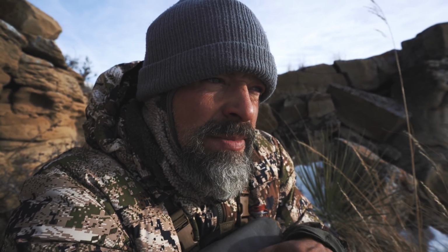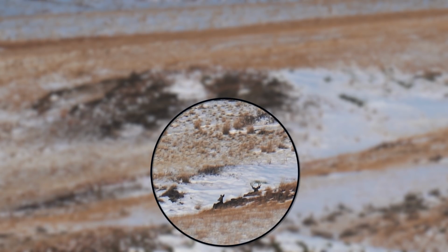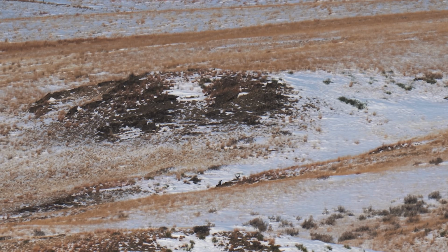So, it's about 2 or 3 o'clock, right about the time they'll probably start standing up and feeding again. So we're just kind of hoping we see something here real soon. But that was a good looking buck. He's still there. He's just bedded with that doe. He doesn't want to leave that doe.